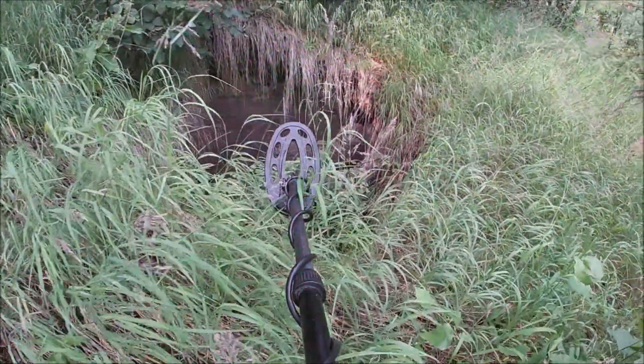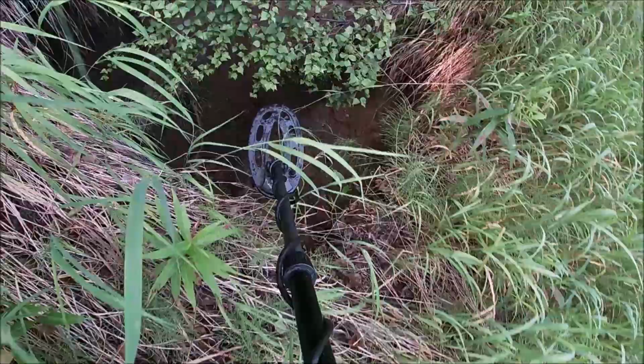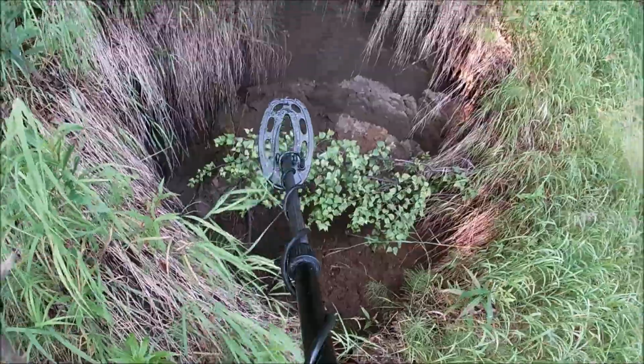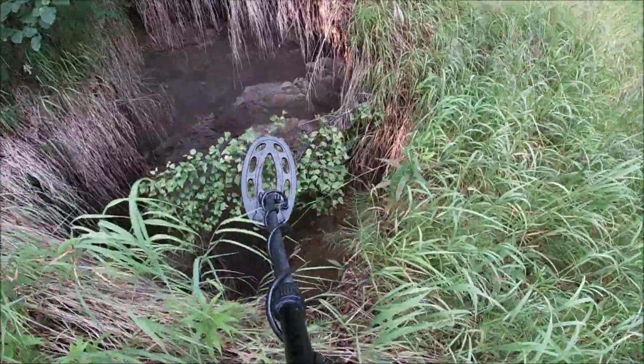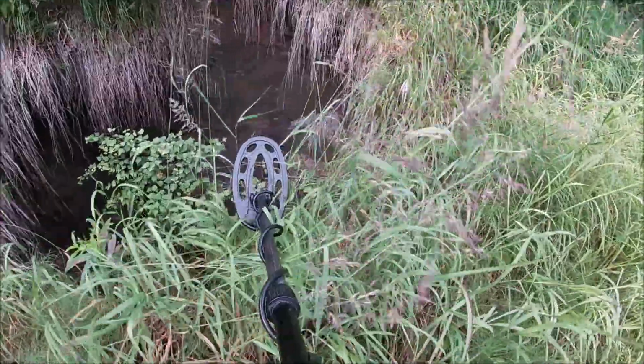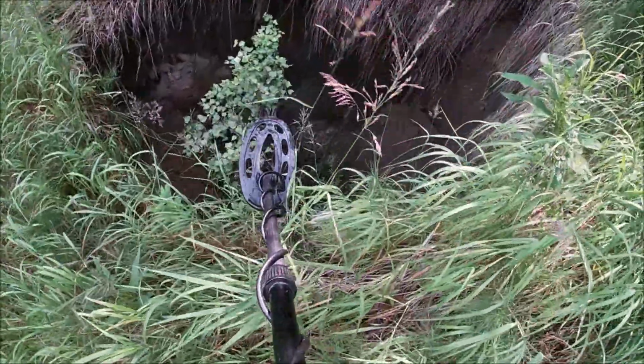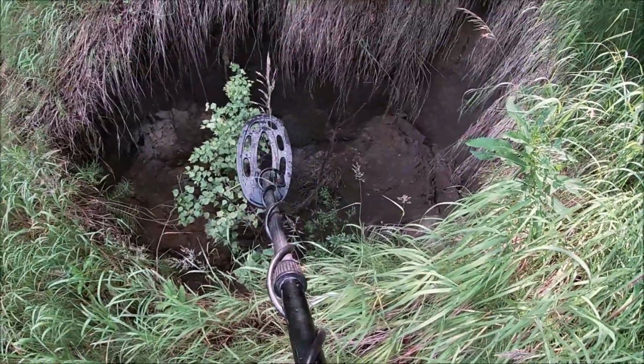Wow. So like I was telling you, open mine shafts everywhere. Holy crap, look at that. Kind of afraid to walk around it. Wow. That's a deep one.